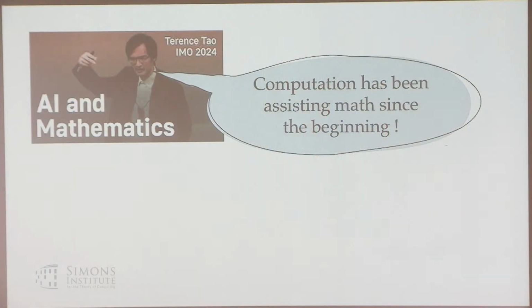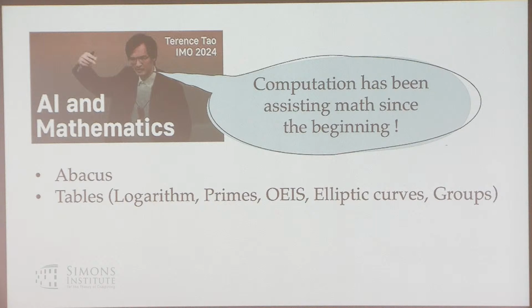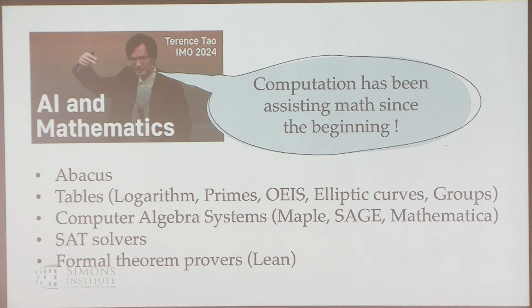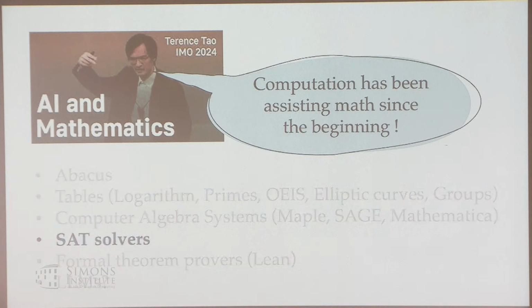First, I want to refer to a very nice talk by Terence Tao from 2024, where he gives a historical, broader context about the role of computation in mathematics. Starting from the abacus, going to tables that were used, for example, for prime number theory, to now online encyclopedias or classifications of elliptic curves, to computer algebra systems like Maple, Sage, Mathematica that many of you might be familiar with, to SAT solvers, formal theorem provers like Lean that we were discussing yesterday, and maybe, who knows, LLMs entering the picture. But in particular, today I'll be talking about something that's not the newest, but also not as old as the abacus, and yet for which I believe there's a lot of use today.